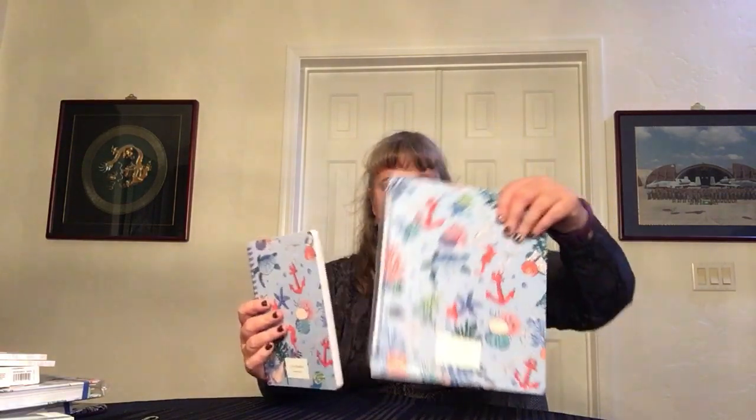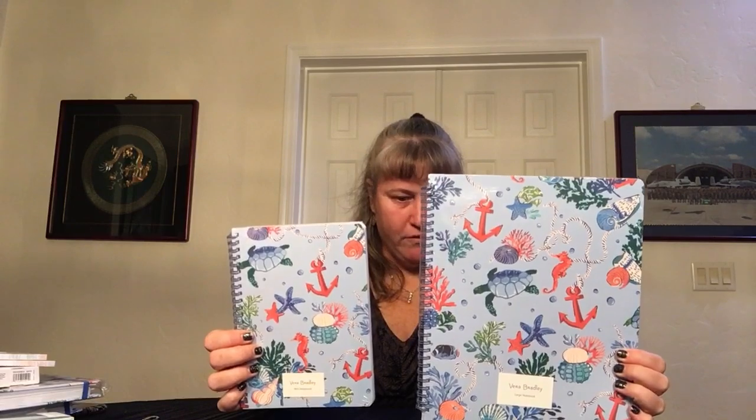Then I also got a mini notebook and a large notebook. They are the same, they're just different sizes, slightly different pattern placement, but both of them are college ruled pages. Both of them have 160 pages, and both of them have spiral bindings and an interior pocket. Yeah, but just add it to my collection of notebooks that I have from Vera because I love them, because they're fun. And you always need paper, so it won't ever go out of style, right?